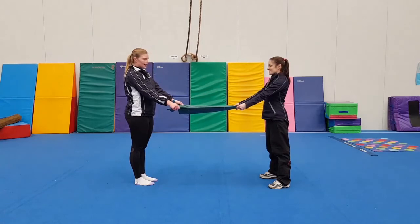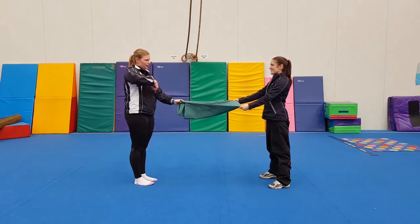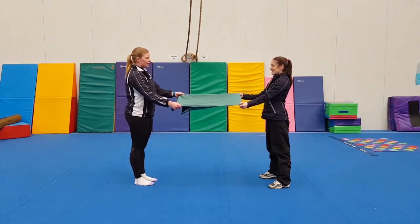All right, and let's see if we can sing wheels on the bus. So we're going to walk this way. All right, Tiana, and we go. So you ready? Ready to walk?